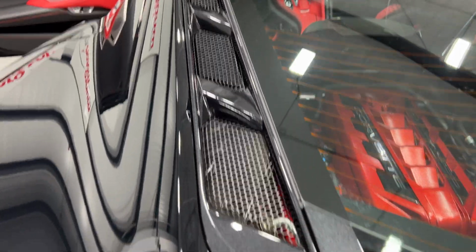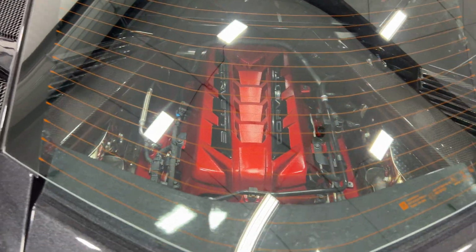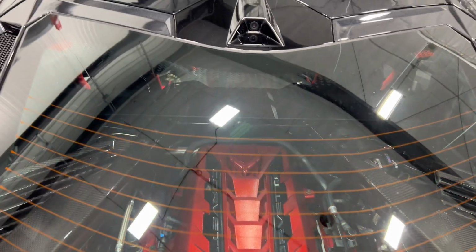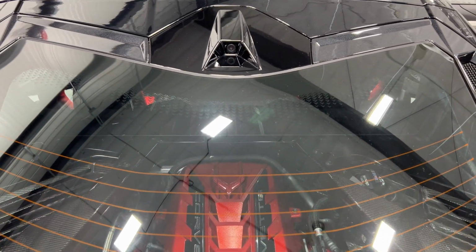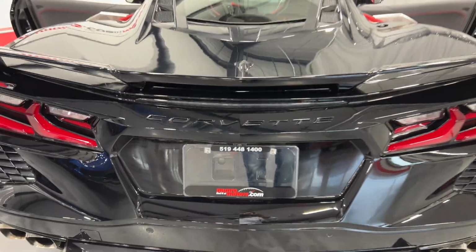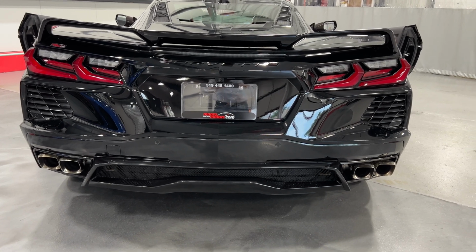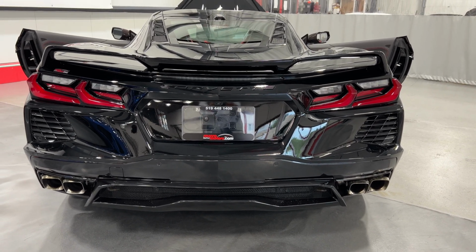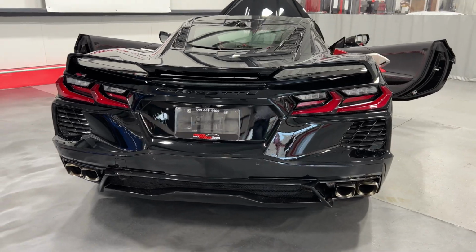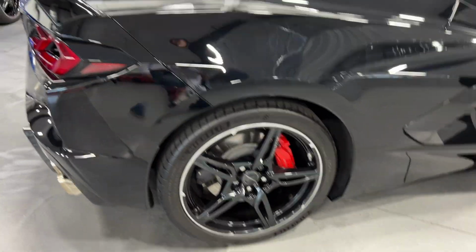I'll show you the condition of the paint here. It looks great. It has the carbon flash vents, and then here you have the rear window that you can view the engine through, so everybody can see it. So you're not hiding anything on this car. It has your rear view camera back here, and the carbon flash badge package. And we'll come back to the rear here. It has the Z51 rear spoiler, and it has NPP exhaust. As you can see, the four exhaust tips there. You can open and close that and make it louder or quieter electronically from the cabin.